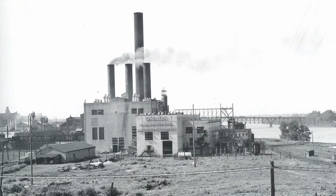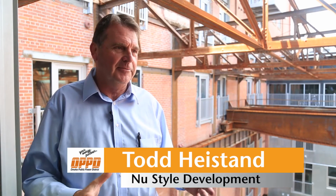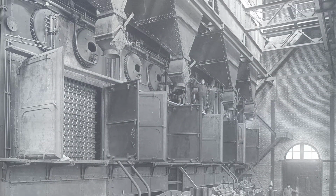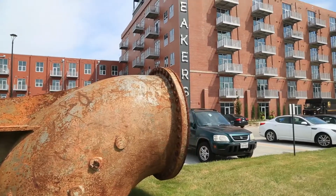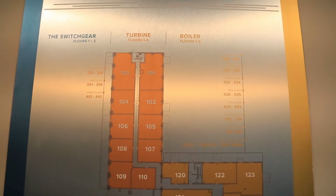"We looked at this, I know it was close to 20 years ago at one time. It looks great from the outside, you just really had a hard time getting to it. By the time you figure putting floors in at each level, it just adds a lot of cost. We weren't ready to do it either time." That changed in 2013 when New Style Development bought the station to turn it into Breakers Apartments.